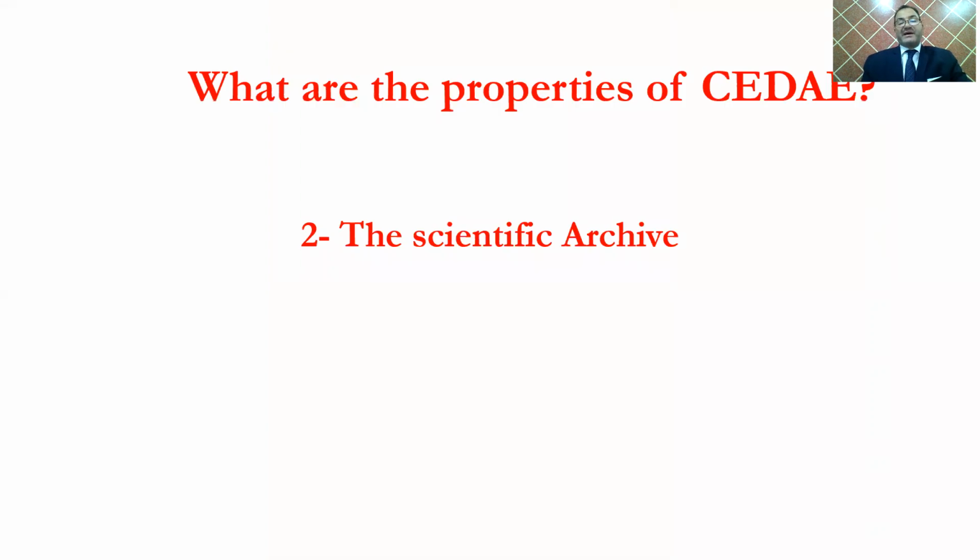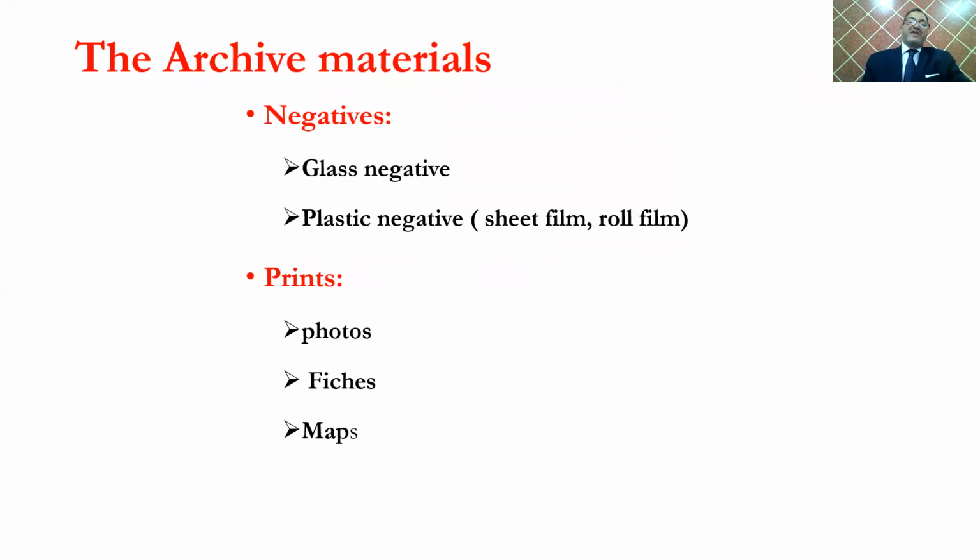The second component is the scientific archive. In our scientific archive we have a lot of materials: negatives, glass negatives, and plastic negatives, sheet film, roll film, and photos and fiches and maps. This archive was called in the beginning the German archive, because all this archive was given to us after the Second World War, and it was kept in the Center of Documentation.